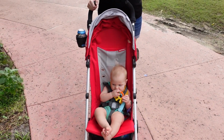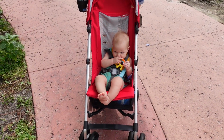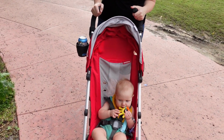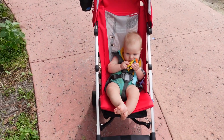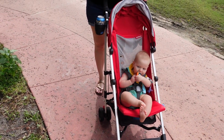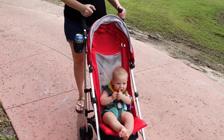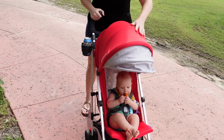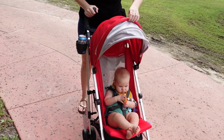So I got this stroller for this trip because our bigger stroller, once you put it in the trunk of the car, nothing else can fit in there. So no luggage would fit in the car with the stroller. So I got this little umbrella stroller. It's the same brand as our big stroller. I had to get the red one because that's the only one that would show up on time, and it was a little bit cheaper. But this is the G Lite from Baby Jogger, and it's like a mesh back too, so he won't be as hot in it.